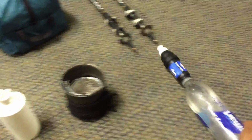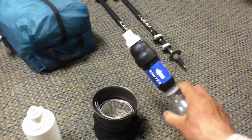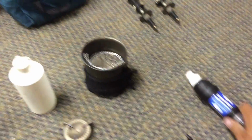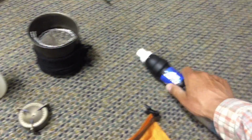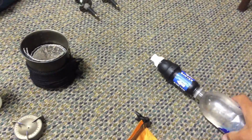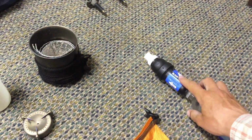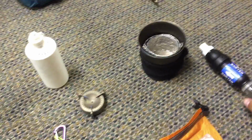Thanks to the wonderful chutes in Yellowstone, I have this Sawyer Squeeze, and it has been amazing, as always. I've always loved the Sawyer Squeeze, and I kind of forgot how great the flow rate is on the original compared to the Mini. The Mini is just horrible for flow rate, but this one's as much as you would ever need, really. You can just drink straight from the bottle with it.